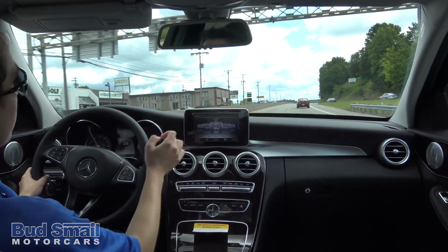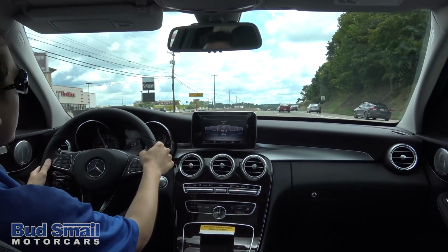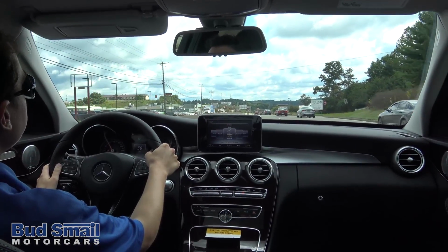And most of that given the fact that these controls are actually straight out of one of our S-Class flagship sedans, and yet you can have them on the C-Class for no extra cost.